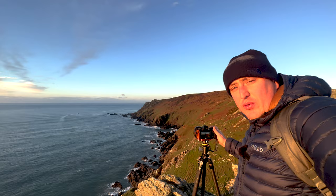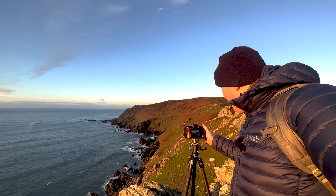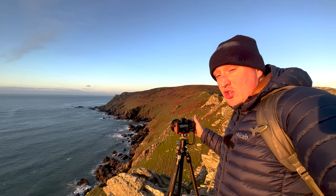All I'm doing is focusing on infinity there, on the cliffs in the back, and using my aperture to control my depth of field here. So I'm around about f11, f13, and that's at 16mm. So that gives me, I should be all right getting it all acceptably in focus in the foreground, all the way to the back.